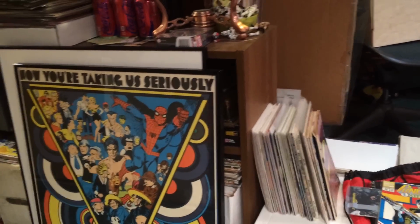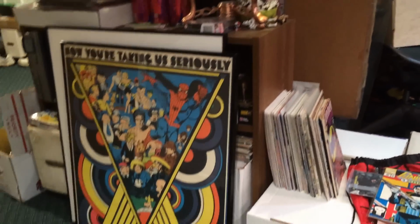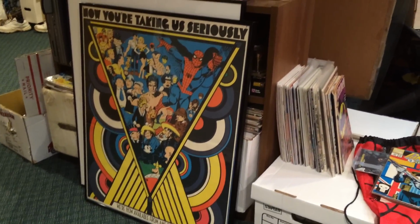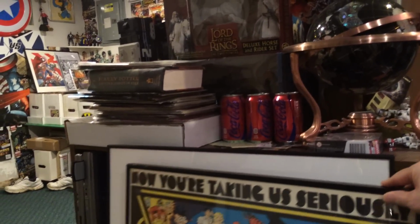So I'm kind of glad to have that, and I was able to reframe it with a frame that I picked up at a flea market. I think I got the frame for like $3. So I was holding on to it till I got something nice to put in it. So I got to find some space for that.